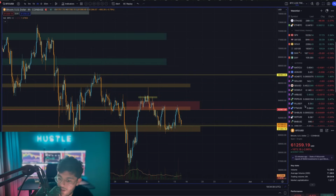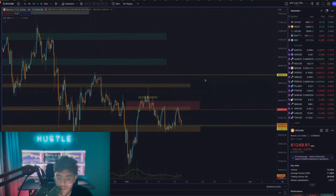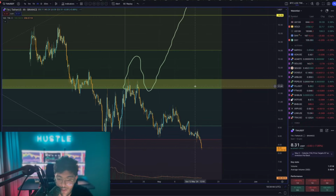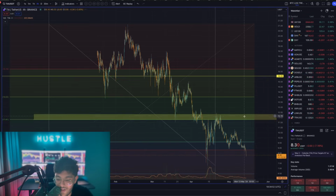Let's take a quick look at altcoins. We've seen TIA in particular giving us an interesting representation of the altcoin market. It's gone absolutely horribly for TIA right here, really not producing that bounce that I was hoping for if we get above the resistance level.